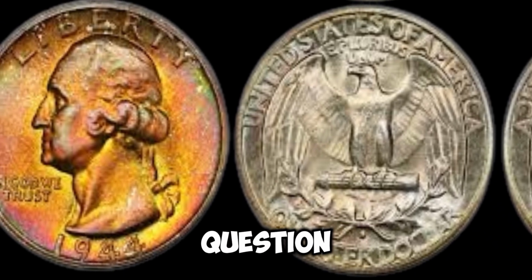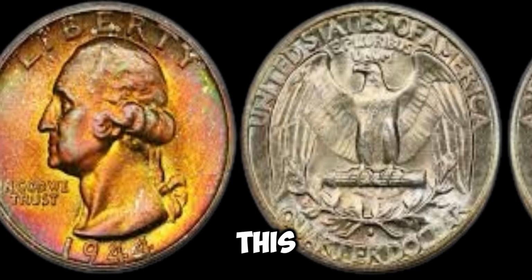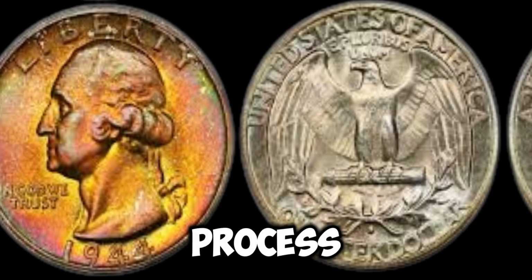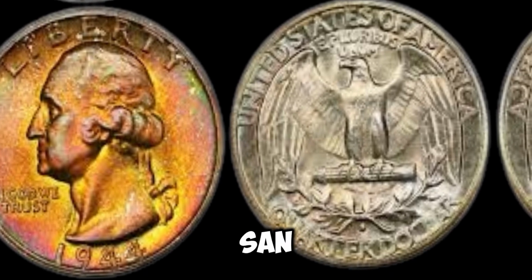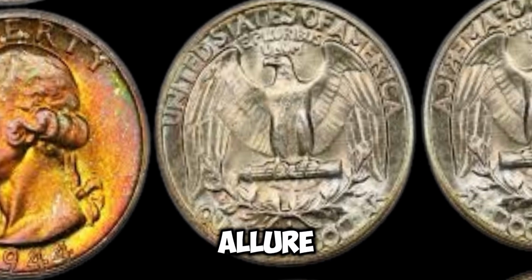The coin in question is the rare 1944D/S variety. This particular coin was minted at the Denver Mint, but an error occurred during the minting process, resulting in the mint mark being struck over an existing mint mark from the San Francisco Mint. This error is extremely rare and adds to the coin's allure and value.